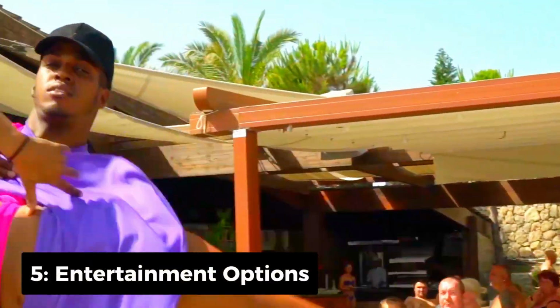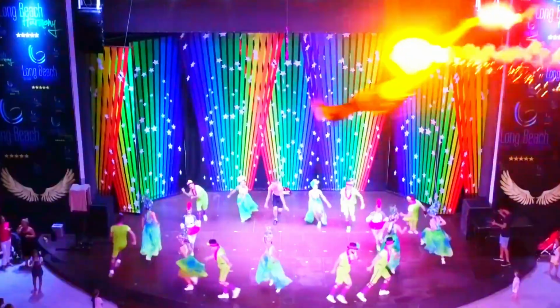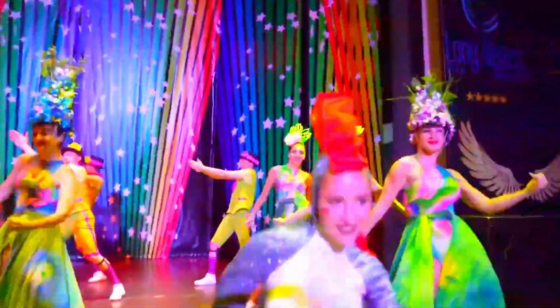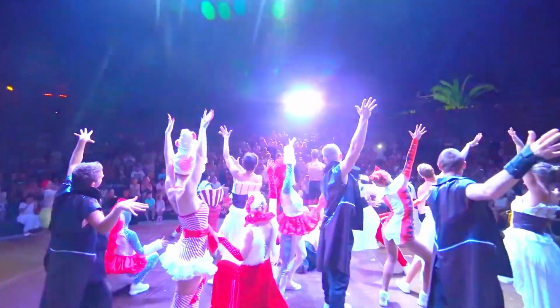Live entertainment at Long Beach Alanya runs day to night, with a full lineup of stage shows, beach parties, and family-friendly activities built into the schedule. Performances rotate nightly and range from acrobatic acts and live bands to fire shows and themed dance nights in the outdoor amphitheater.